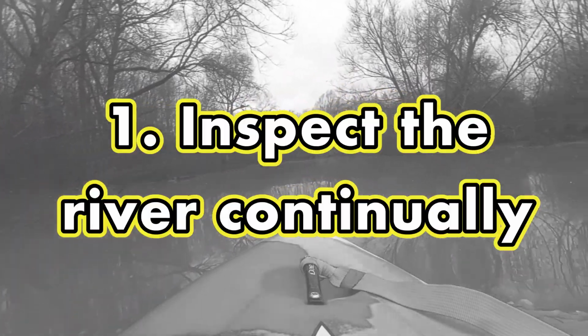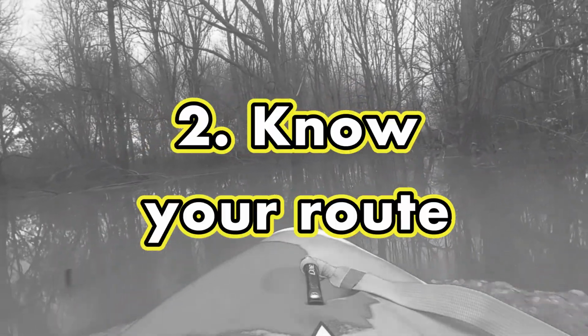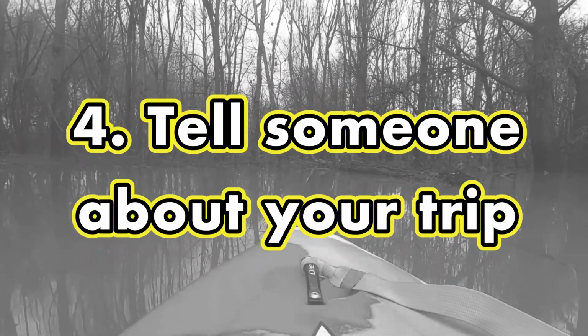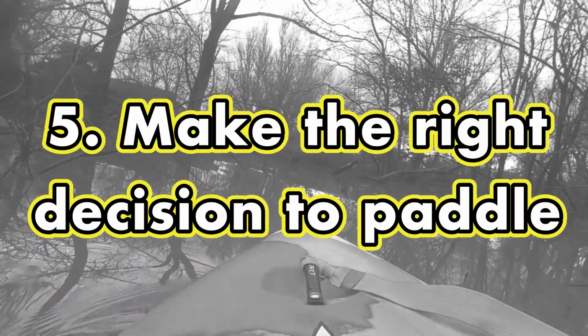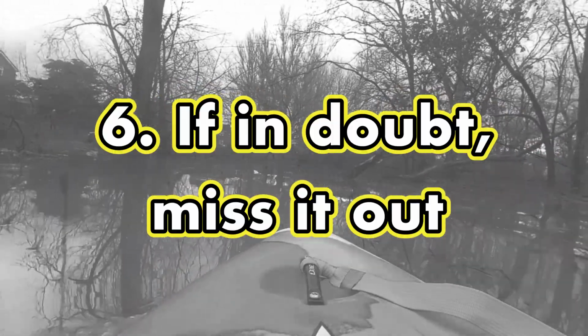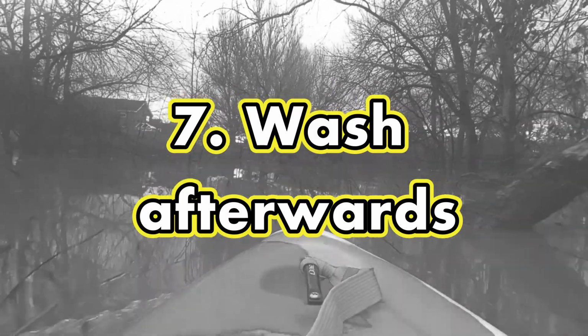Number 1. Inspect the river before and continually during your trip. Number 2. Know your route and use maps or GPS to ensure you are in the correct and safe area. Number 3. Take all the equipment you need, including throw lines and extra clothing. Number 4. Tell somebody where you are going and leave your exact route. Number 5. Make the right decision to paddle or not. Number 6. If in doubt, portage any obstacles. Number 7. Wash your kit and yourself after your trip.